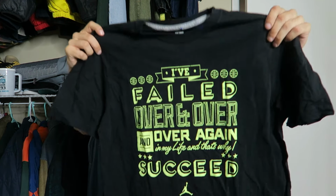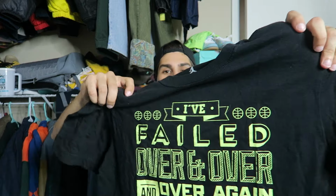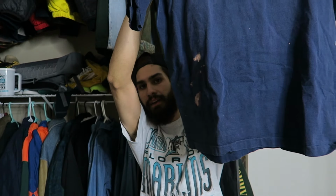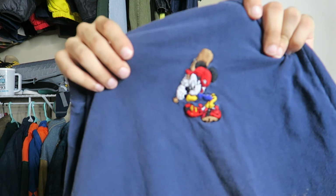Probably one of my favorite shirts that I found just because of the quote. And I honestly want to say it glows in the dark, so let me see. This does not glow in the dark, it just kind of looks like that glow in the dark color. 1997 Florida Marlins. And one 1993 basketball. Probably gonna do a custom bleach on this shirt since it already has bleach marks on it. It looks like by accident, but I'm just gonna throw a ton of bleach on this. It's a vintage Mickey playing baseball.